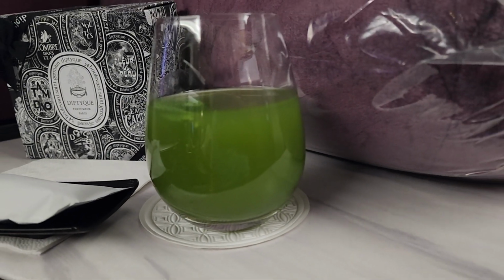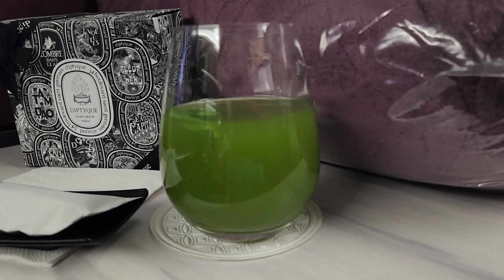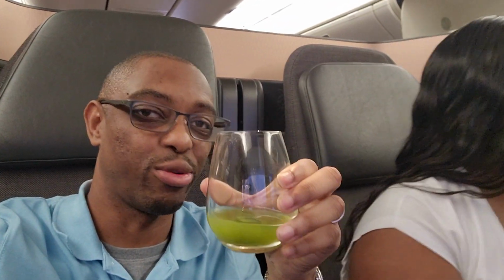So I got the lemon mint. I've heard a lot about it. Let's give it a taste. You ready, babe? Yes, honeymoon. I need another one. It's so good, y'all. Delicious. It's probably one of the best pre-departure drinks I ever had. And it's not alcoholic. That's the crazy thing, but it's good.